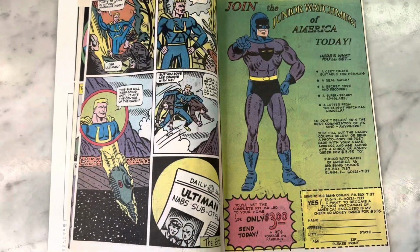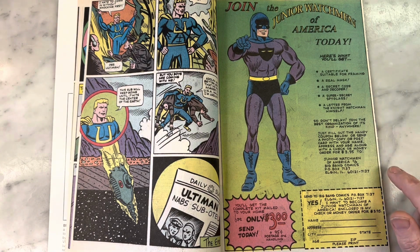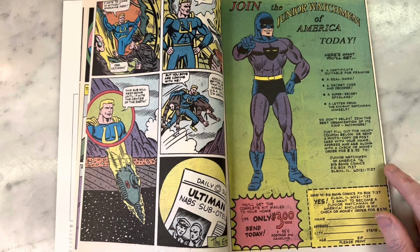Night Watchman, such a great character. Join the Junior Night Watchman of America. I love this. I hope this was real and just not a fake ad, that you could actually get a secret code and decoder and a certificate. I'm sure, right? Is this a real address? I don't know. Elgin, Illinois.